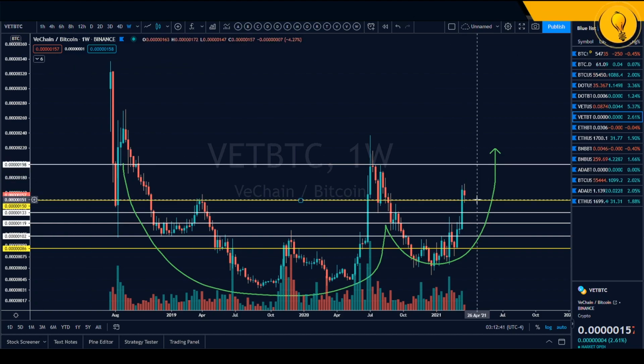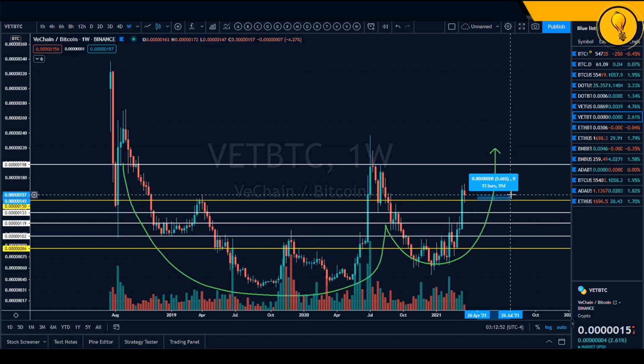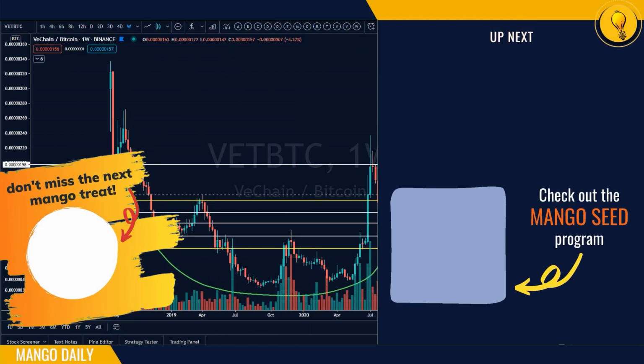In fact, from this region right here to the current price, okay, you're already in a good 5% profit. Right, so this is looking good. This is looking really good right now. So eyes peeled on VeChain. I think it's still very much in bullish territory.